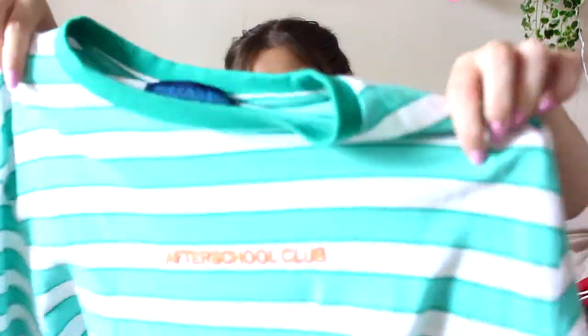So now it's time to find some clothing items that I can style with these items that I never wear. So I'm gonna dig into my closet and try and find some items that I can pair with these. So I'll be back. Alright, so the green stripy t-shirt, I wanna style with some black pants.